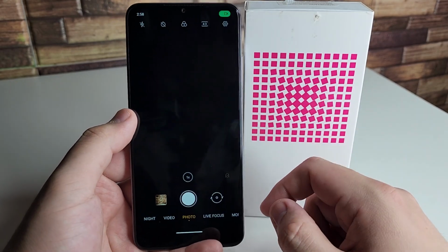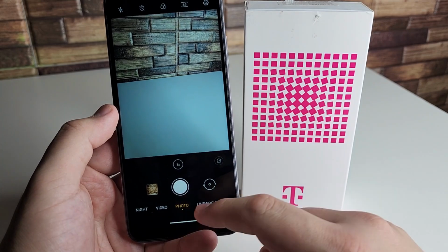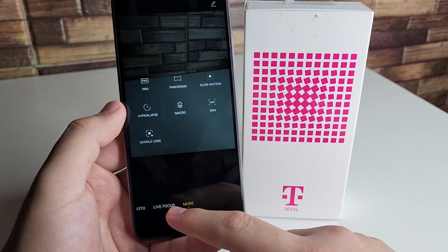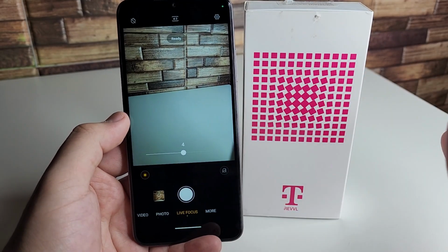Going on to the camera on this phone, of course, we have live focus, we have night mode, we have video, we have our pro, we have our panorama, slow motion, all that good type of stuff. I'm gonna be showing some photo and video samples on here, so here you guys go.